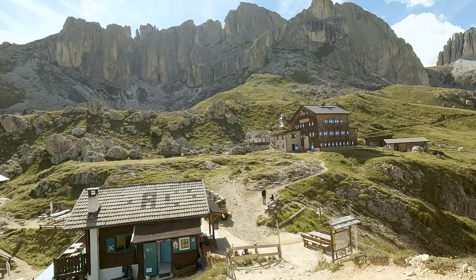This is Roda de Vael, where I'll be staying tonight. Dinner's included and breakfast as well. So luxurious up here in the mountains of Italy. Today was wonderful, just so beautiful. The way down that I took was definitely not correct, but we made it here to the hut. So I'm excited for a couple more hours of daylight, a great dinner, and then a great night's sleep as well.